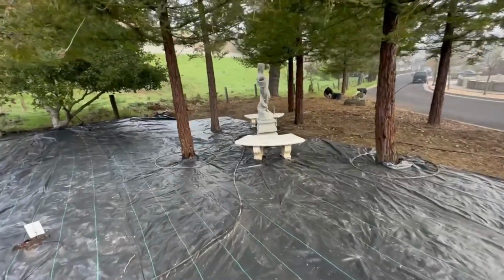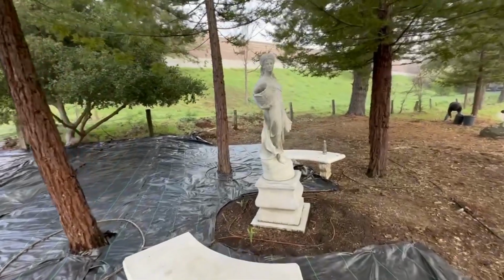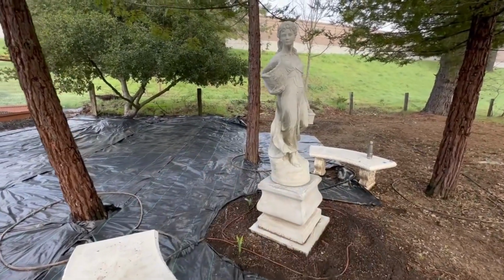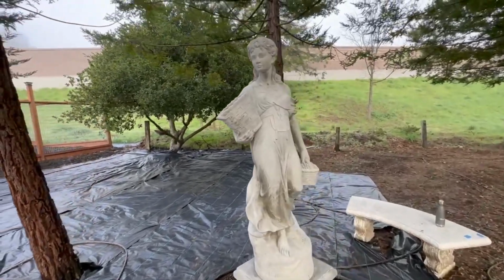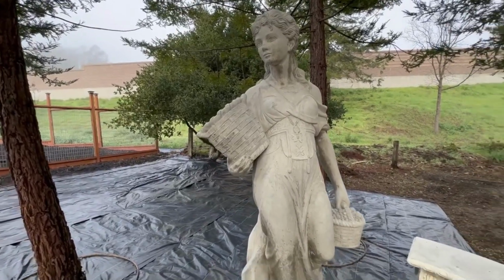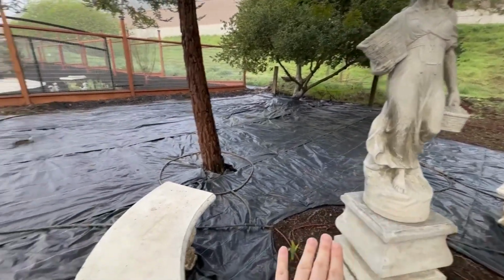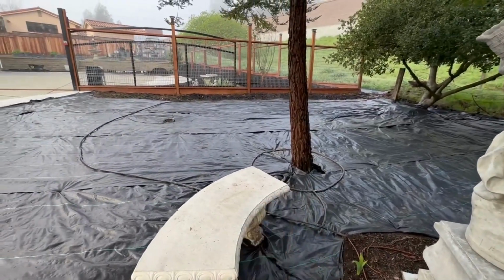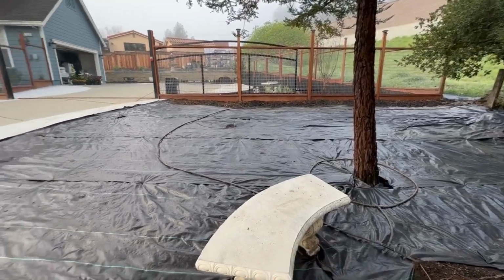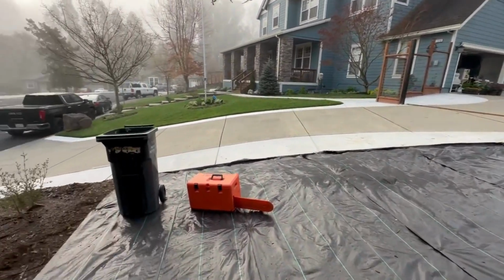So let me bring you in and show you Florentina. I don't think I've shown her up close. I have some alliums that are growing underneath her. She's so beautiful. We will be leveling out these benches and putting down something, maybe pouring concrete or having a few stones underneath them. In perspective, the house is over here, and this is our front side yard.